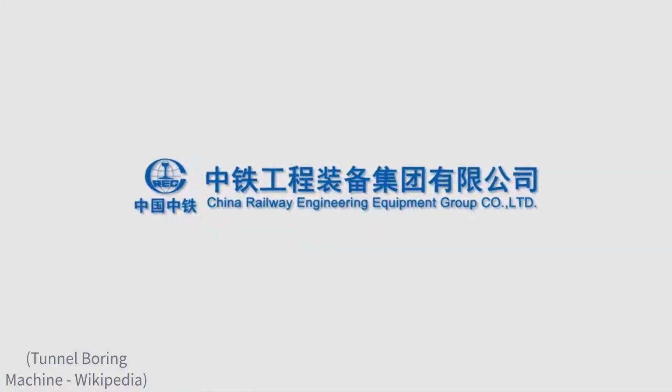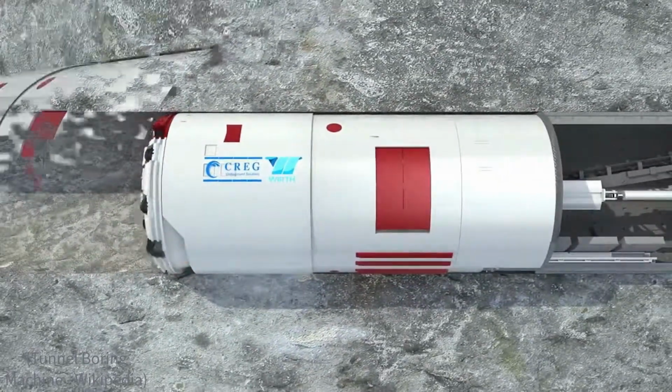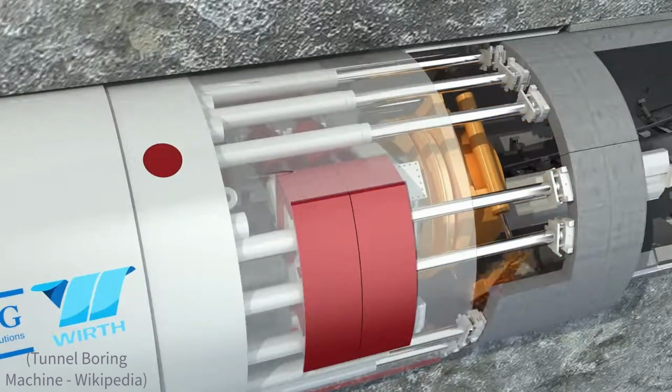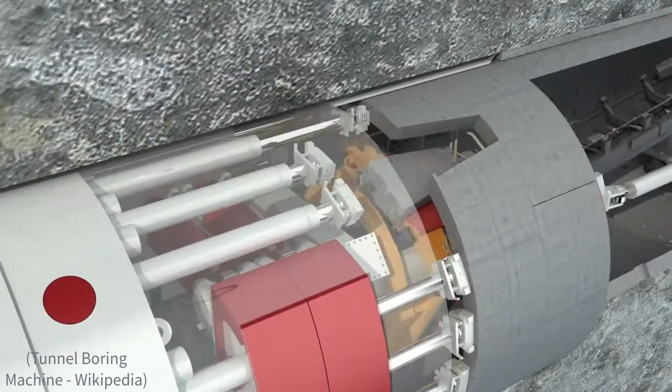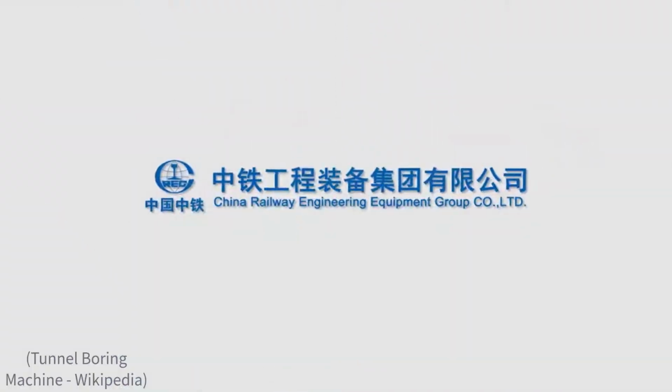Single shield TBMs have a shield right behind the drill. Right after the shield, a permanent concrete lining is constructed. The drill then pushes off of the lining. They can't drill and build at the same time, so they have to alternate.